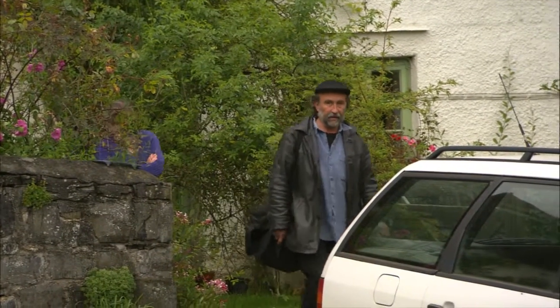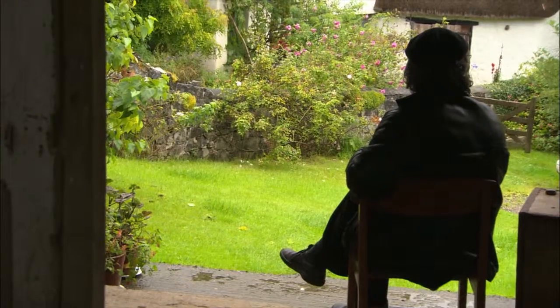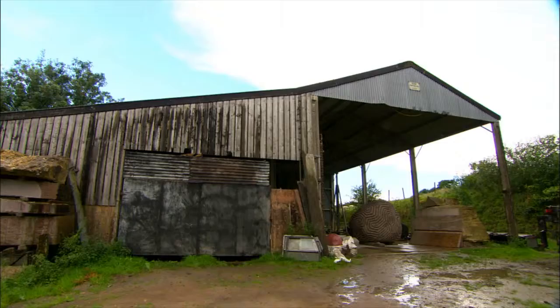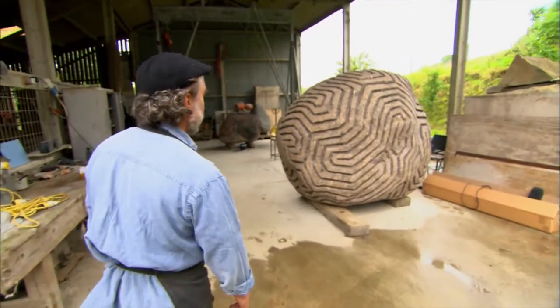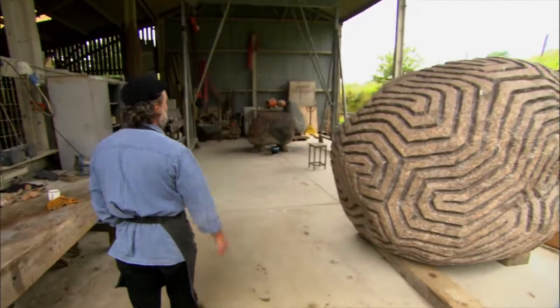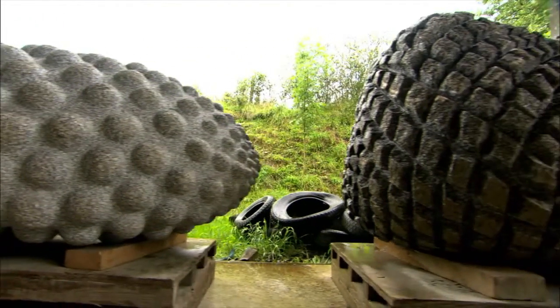Peter has lived and worked in Devon for the past 20 years. The majority of his work is honed and crafted in a rented barn at the back of his house. As locations go, it's pretty much perfect. Well, this is the main area where I work on larger scale things. And there's a number of things here. Some of them are work in progress, some of them are finished.